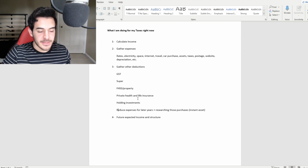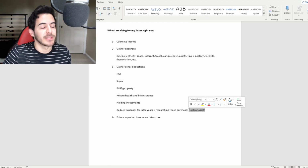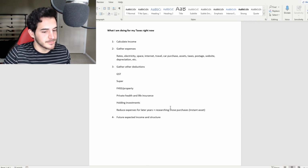Even then, it doesn't make sense to spend $1 to save 50 cents. But it makes perfect sense to do so if they're things that you're going to buy anyway in the future. And this is what I mean by reducing expenses for later years. I think at some point I was going to go ahead and buy a fancy camera. I think I was eventually going to go ahead and buy a new desktop. When? I don't know. Probably in 2023, I would estimate. So the next step for me is researching those purchases, and you can use the instant asset write-off for this. So I mentioned up here depreciation, but you can also use the instant asset write-off, which can be brilliant if you're in a situation like I'm in, or perhaps you will be in the future, or whatever the situation is.